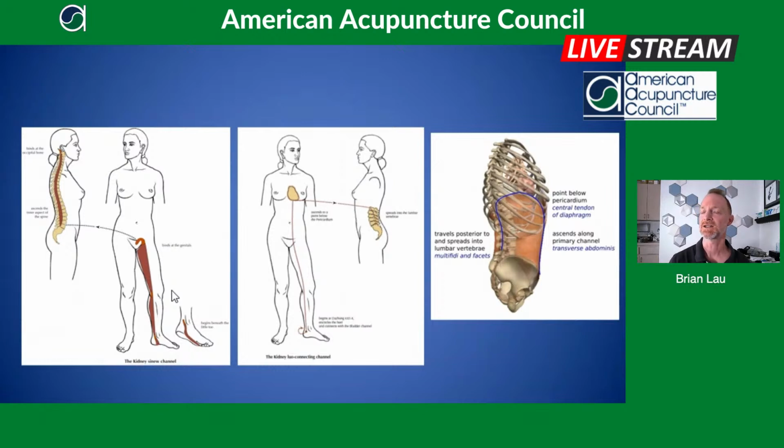But if you look at the channel system as a whole, the low connecting point does kind of talk about the core in a way, because this low connecting channel travels up the abdomen following the kidney channel. The question I have is, what depth? I think it's at the depth of the transverse abdominis. That goes to a point just below the pericardium.